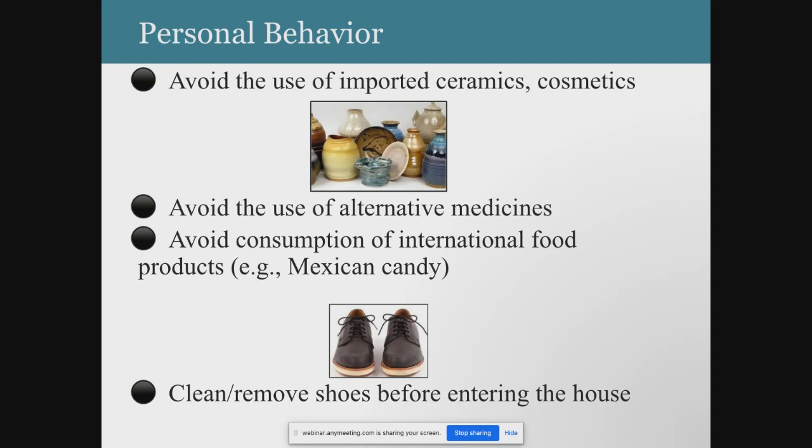And always clean and remove shoes before entering the house. This goes not just for lead, but for all sorts of contaminants that are on the grass and on the streets. You track that on the carpet fibers, and it can last from 40 to 50 years, depending on the contaminant. Next slide, please.